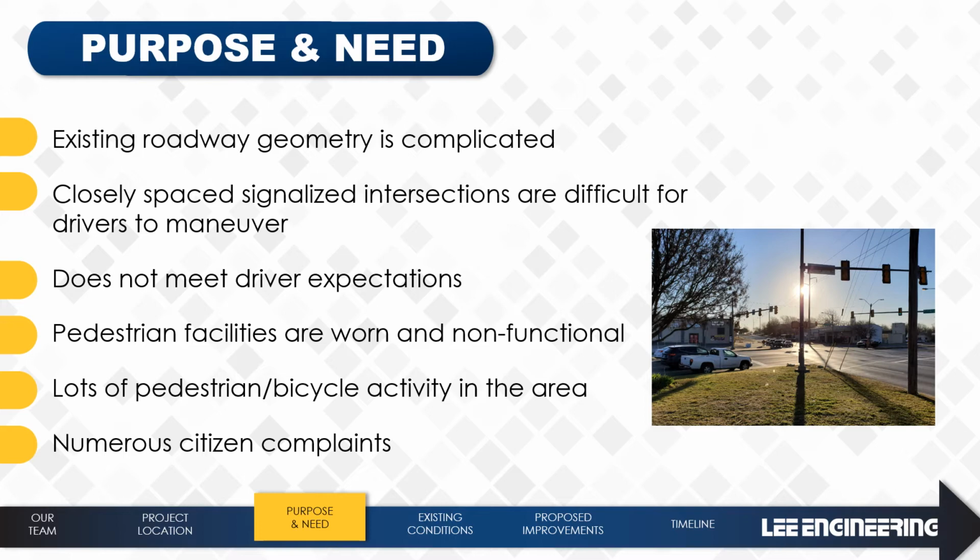The city desires to make improvements in this area for multiple reasons. The existing geometrics are complicated and can be confusing for unfamiliar drivers, especially where the crossover intersection is concerned. The traffic signals are close together, which means that drivers often don't have enough space to make a lane change if they find themselves in the wrong lane. Buses also have difficulty making turns on some of the approaches. The cluster of traffic signals is not typical of other intersections throughout the city and does not meet driver expectations.